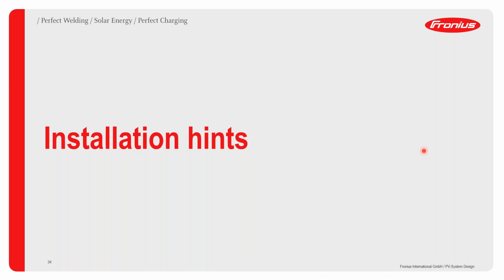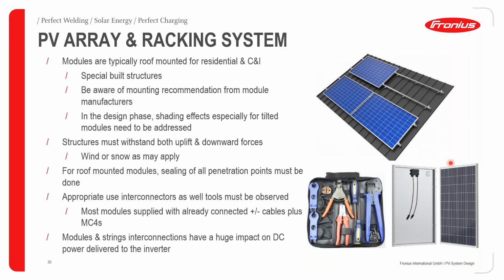So let's now look at a few installation hints that would be very helpful once you start the actual construction of your system. And to start with, we look at the PV array as well as the racking system. One of the key things that is very common with commercial and industrial PV systems is the fact that modules are typically roof mounted. And these are done using special built structures as far as mounting structures are concerned.